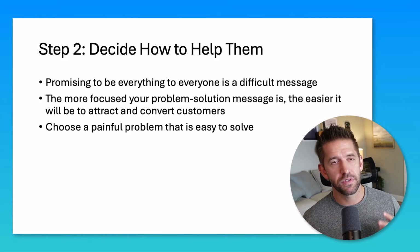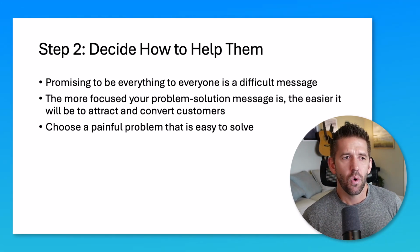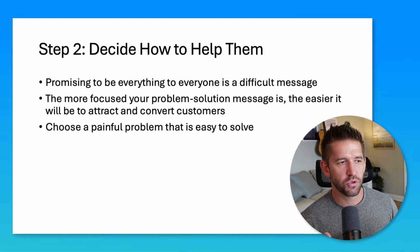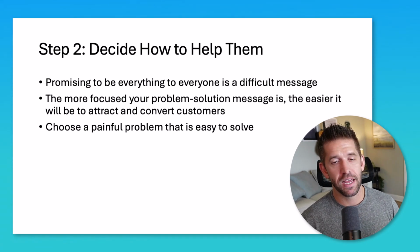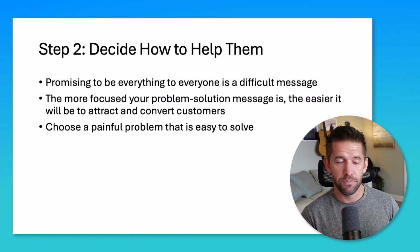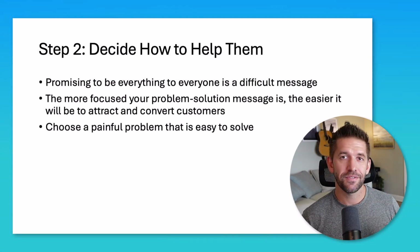And step 2 of this entire process is deciding how you want to help those people. So you've decided on your audience, who you want to serve. The next thing is, what problem do you want to help them solve? A couple key tips here: if you're trying to promise everything to everyone, that's a very difficult message. If you say, oh, I can help you get more leads, I can help you with your social media presence, I can help you with your review management, all of that stuff just sounds overwhelming.